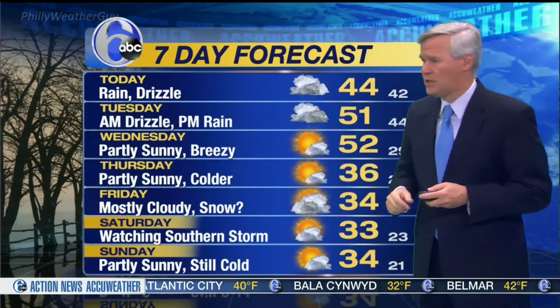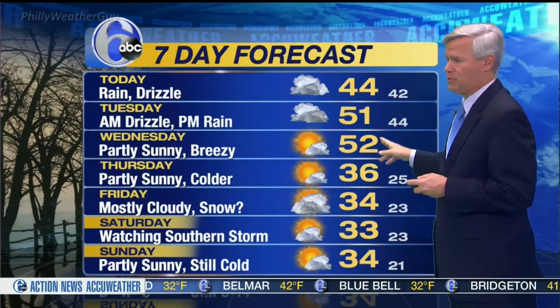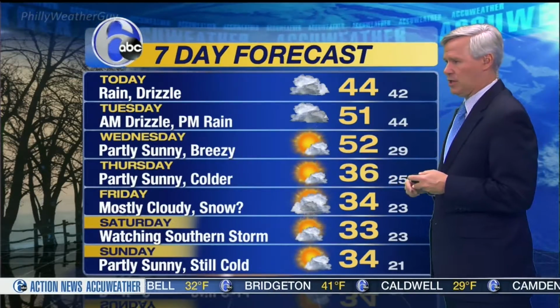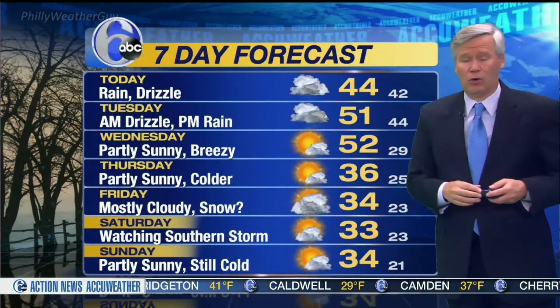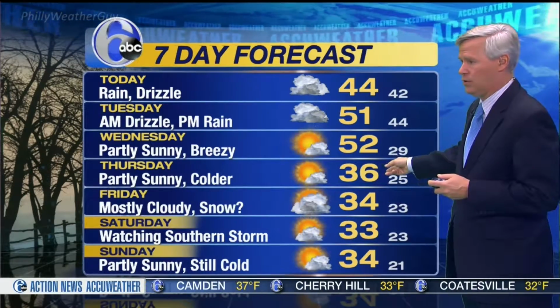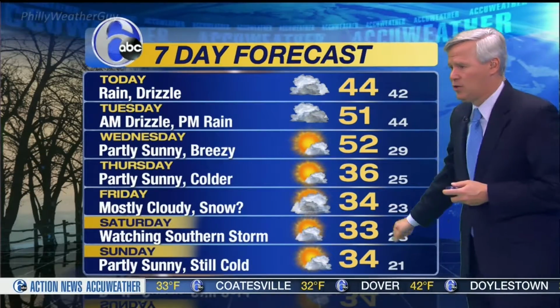Then on Wednesday, partly sunny and breezy, a mild high for January, a high of 52 degrees with temperatures potentially dipping rather quickly later in the day. Partly sunny and breezy otherwise, though, and not a bad one. Then colder air comes in for a little bit more of a prolonged stay. Thursday, partly sunny, colder, 36. 34 is your high on Friday with a couple of snow showers, and just 33 on Saturday.